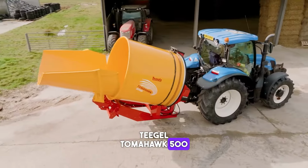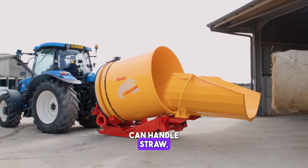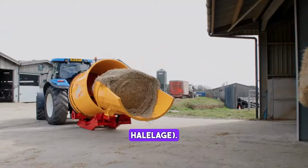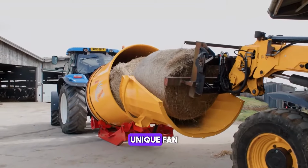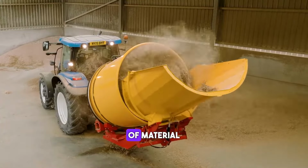Teagle Tomahawk 500 FS. A straw shredder that can handle straw, hay, silage, and haylage. It has a unique fan and rotor system that ensures consistent and even distribution of material.